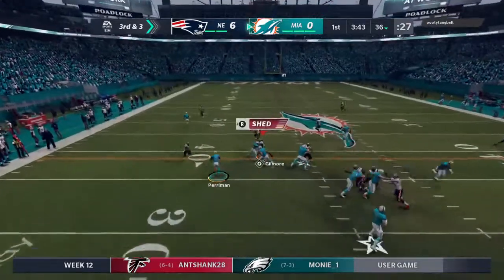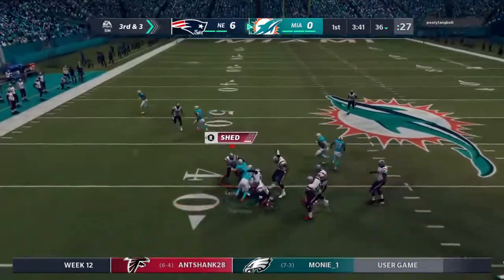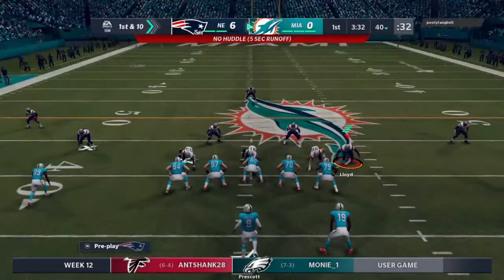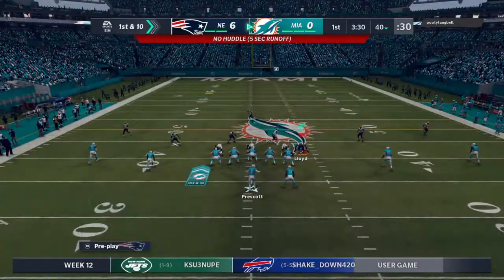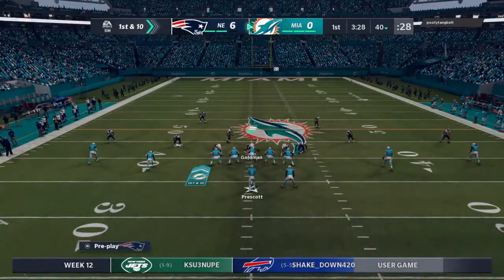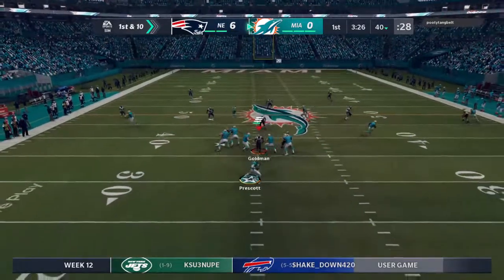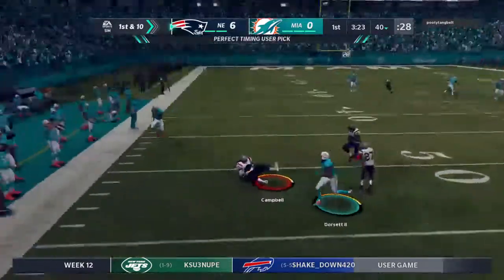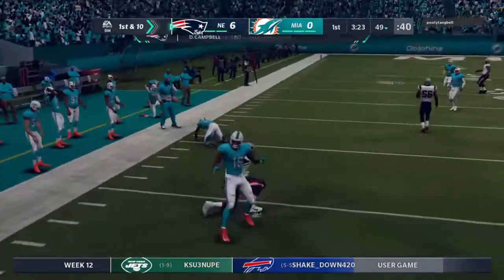Brings up 3rd. From the shotgun now, here's an inside give. And he will have a 1st down here at about the 40. The gain of 4 that time as the drive continues. 1st and 10 at the 40-yard line. Prescott looks to throw on 1st. Flushed out right. Into heavy traffic, and it's intercepted.